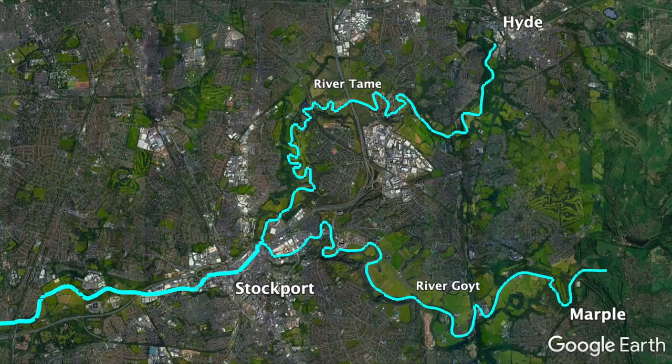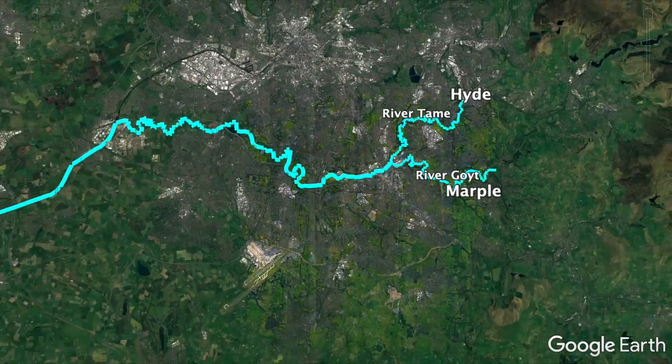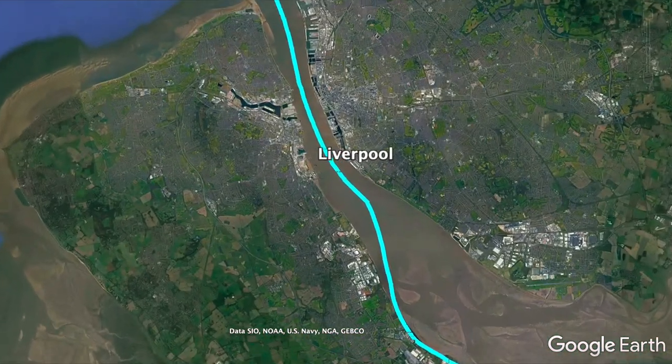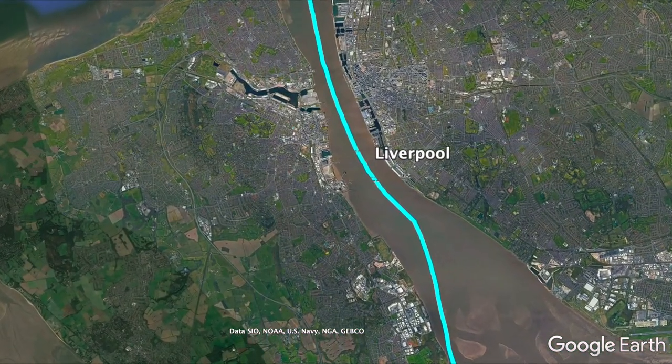And the Tame and the Goyt meet together in Stockport and form another river. The Tame and the Goyt form in Stockport the River Mersey. And that's where the Mersey starts, and it goes down then and out towards Liverpool and the estuary, and people take a ferry across it. According to Jerry Marsden, anyway.